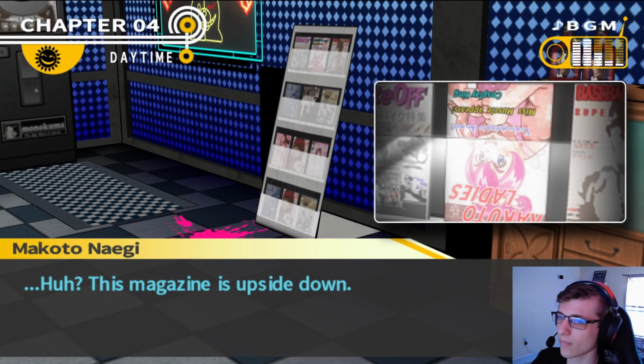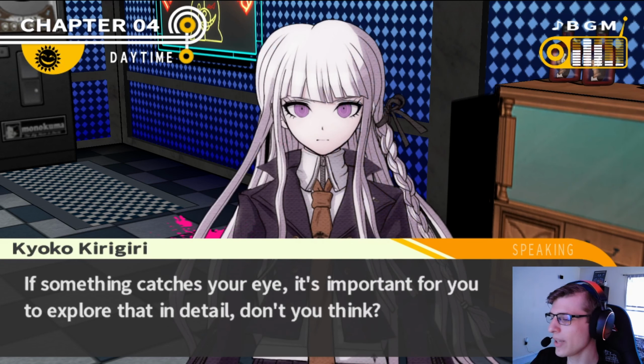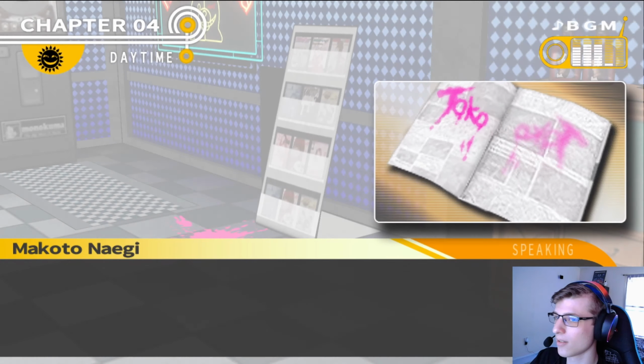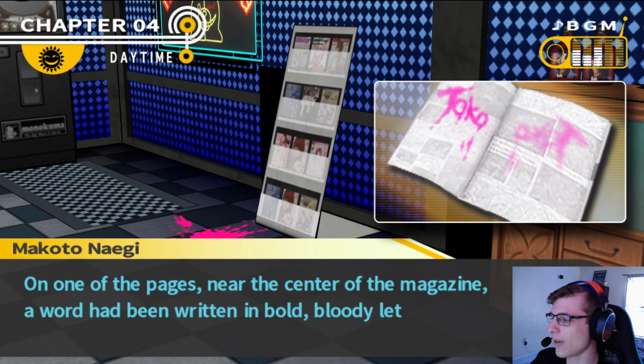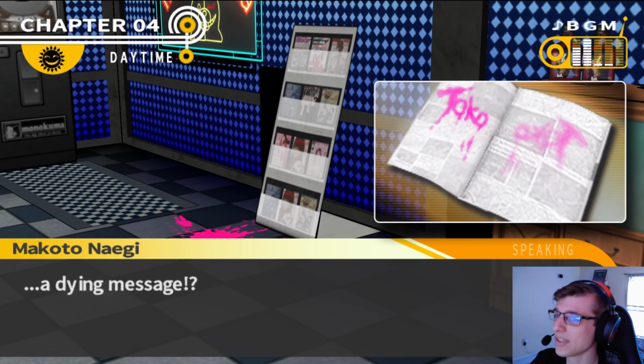Clue. Oh my gosh! An upside down magazine! The best clue. Huh, this magazine is upside down. Did someone put it back that way by accident? Hey. If something catches your eye, it's important for you to explore that in detail, don't you think? Yeah, you're right. I picked up the inverted magazine and flipped through it. This is... On one of the pages near the center of the magazine, a word had been written in bold, bloody letters. And it said, Toko. Could this be a dying message?